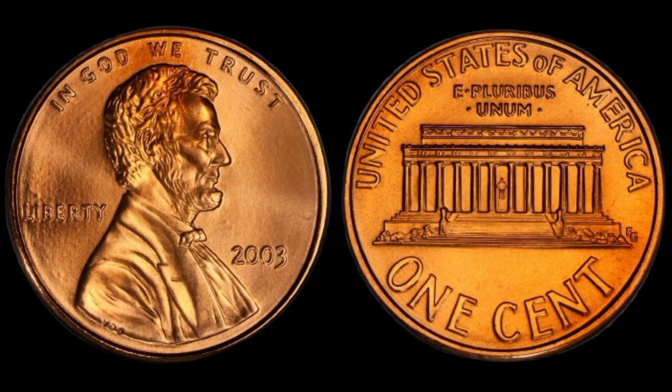In fact, a 2003 copper penny has sold for as much as $18 million in recent auctions, and it is considered one of the most valuable modern coins in the world. A single penny, worth just 1 cent in 2003, has become a symbol of the incredible value of rare mint errors. It's important to note that not every 2003 penny is worth this astronomical amount.